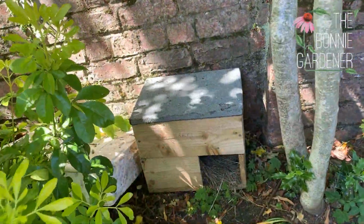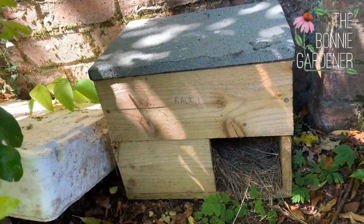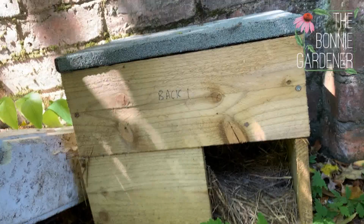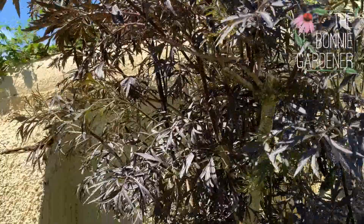Not everything's been a success. We introduced a hedgehog hotel in the winter and we didn't get any visitors this year, but we'll hold out for next year instead. You might remember that we chopped back this Sambuca quite severely earlier in the year, but look how much growth it's put on. It just shows you how resilient plants can be.